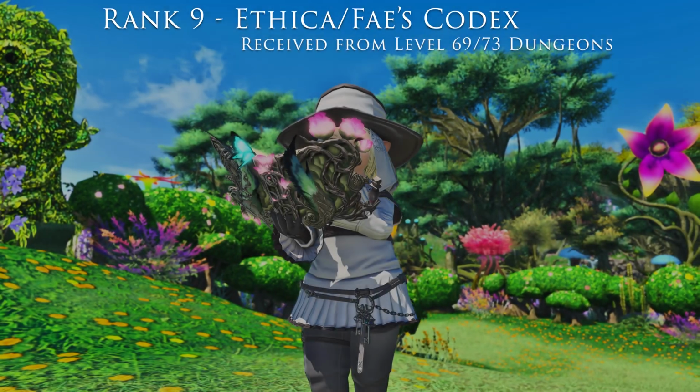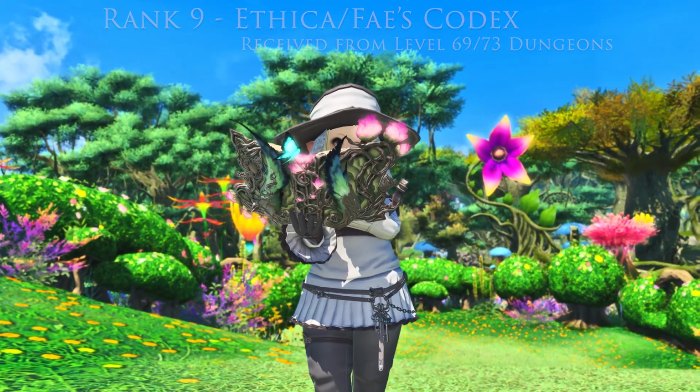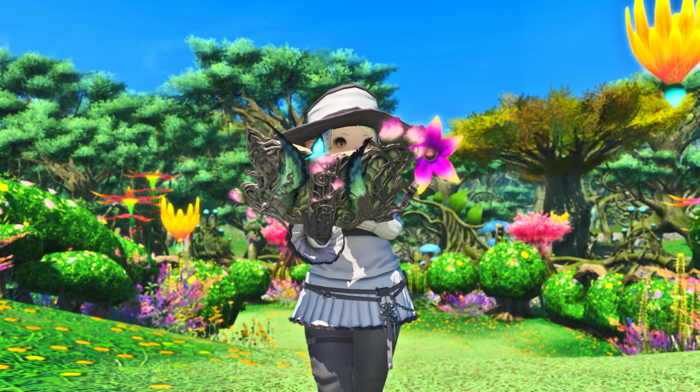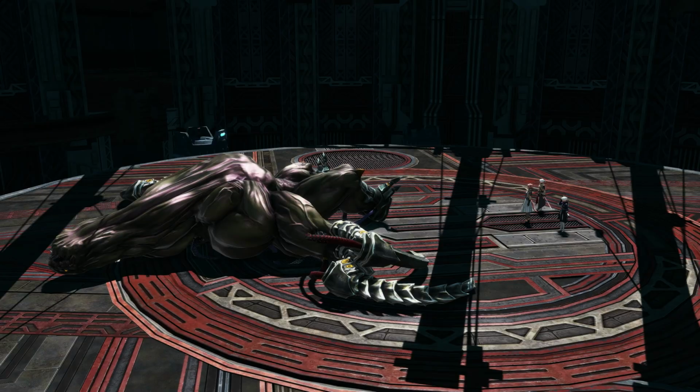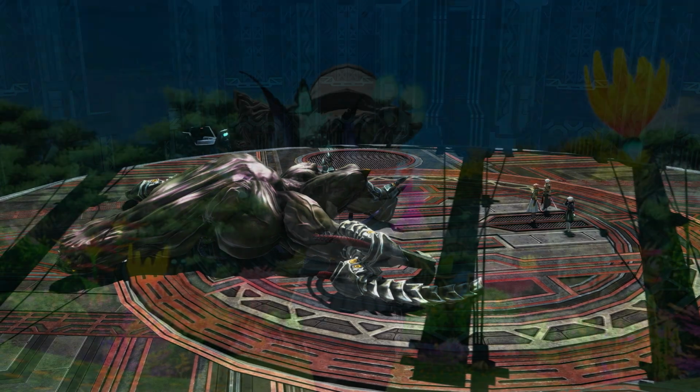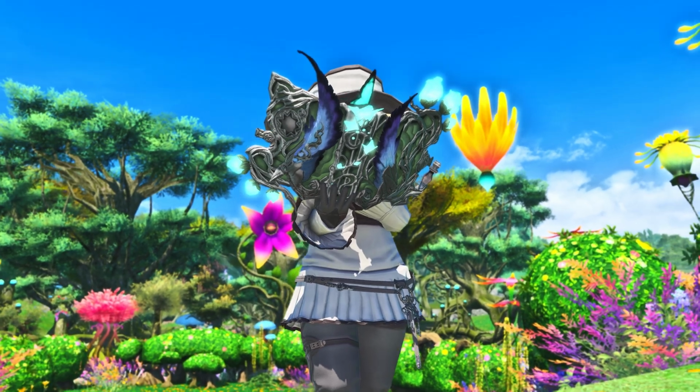Our next contestant actually is a simple version of the Face Crown Codex, which I prefer over the very over-the-top design of Titania's crafted weapon. Therefore you need to tip your toes into Castrum Abania, the level 69 Stormblood dungeon, to get it, or take the Fey Codex as a color alternative from the level 73 Shadowbringers dungeon, Dusk Mag.